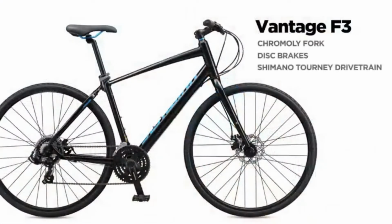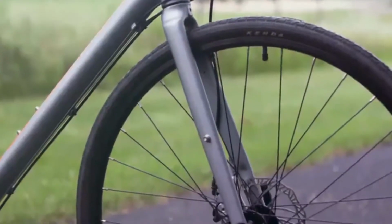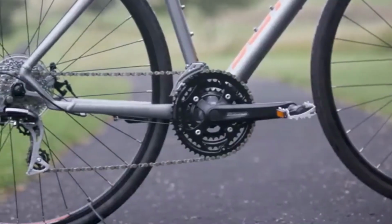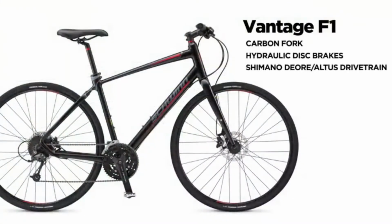The F3 features a chromoly fork, mechanical disc brakes, and a 21-speed Shimano Tourney drivetrain. Step up to the F2 for an alloy fork and a more versatile 24-speed Shimano Acera and Altus drivetrain. Finally, you can shed weight with the Vantage F1. It comes with a carbon fork, Shimano hydraulic disc brakes, and a 27-speed Shimano Deore and Altus drivetrain.